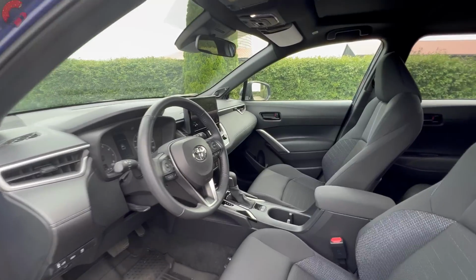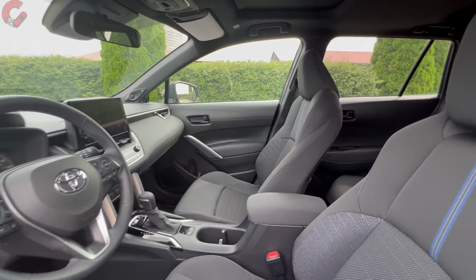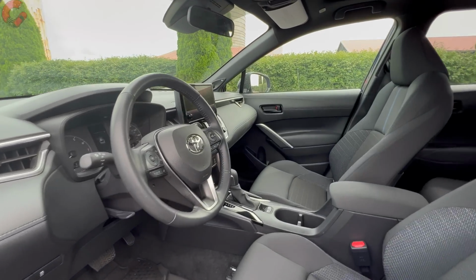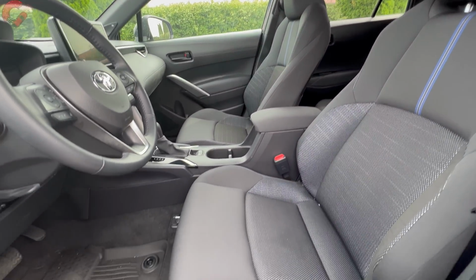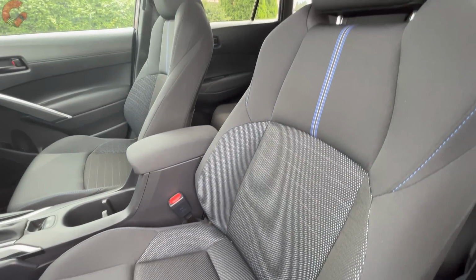It should look very familiar to you if you've ever been inside of a Corolla, because this Corolla Cross does have a very similar cabin to those models. And first, let's talk about material and color choices. So, Toyota gives you the Henry Ford option for the interior color selection. It's always going to be black, although you can change the different stitching colors if you want.